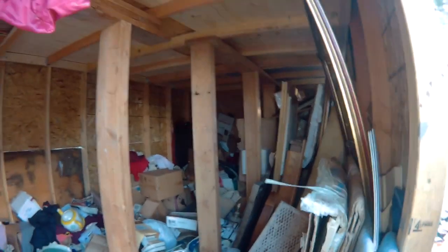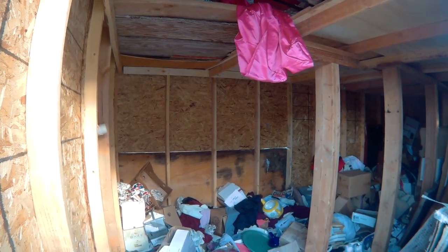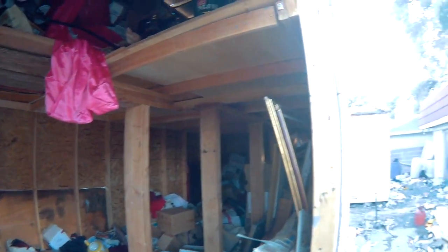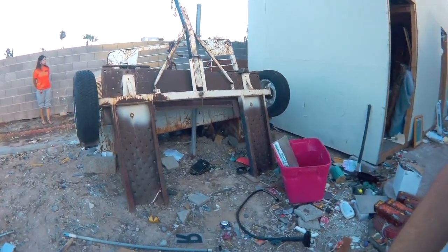So here's that 2-story storage room, which they've taken a lot out, but still it's deep with books, papers, boxes, clothing, and the picture frames on the right there. And that place is thick packed, old unopened wine bottles, boxes of stuff, just tons. Whole thing packed with that. And they've taken out a lot already.